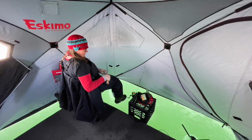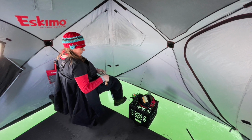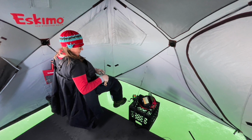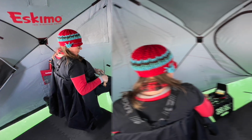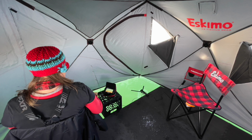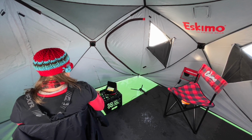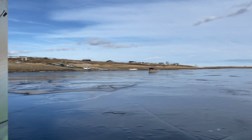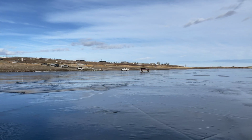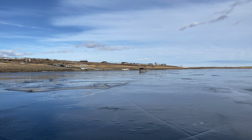Another thing that's great to have is rubber interlocking square mats. They dry quick in case you're going in and out, and it's nice not walking on something wet, because when you have a warm tent, the ice on the surface is going to melt a little bit. So having the rubber mat on top, you can walk around in your socks if you keep the mat dry.